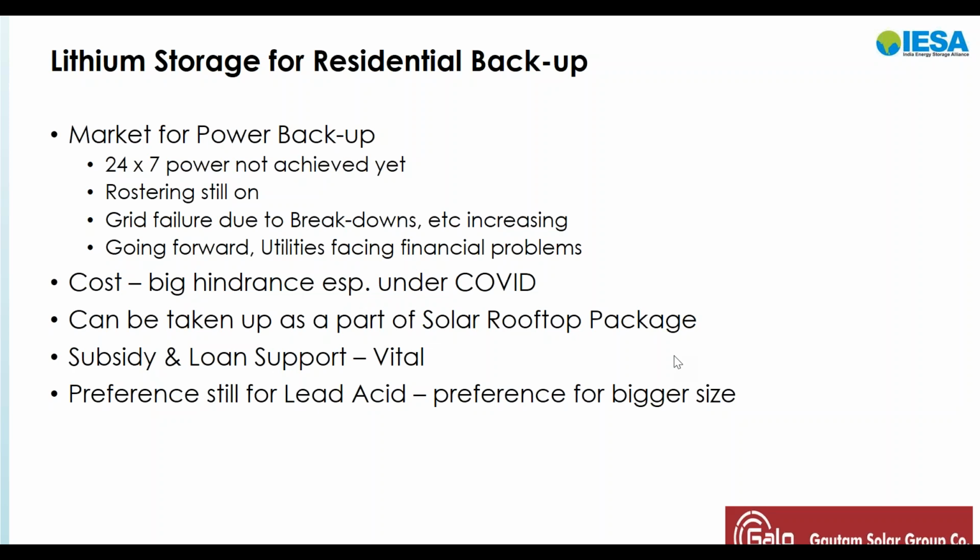So the market for backup is still existing. And also going forward, we see the utilities are not in great shape. They have financial problems. The electricity demand has gone down substantially in the lockdown period. And also they were never in good shape to begin with. So with this kind of setback, and as they're taking on more loans, how do they get back into shape? And this residential market is not very profitable for the utilities, because the tariffs are really low, and in a lot of rural areas they do not even get the electricity bill payment done.